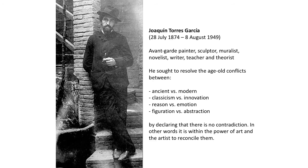He was an avant-garde painter, sculptor, muralist, novelist, writer, teacher, theorist, a real polymath. And he targeted age-old conflicts between ancient and modern. Classicism versus innovation. Reason versus emotion. Figuration versus abstraction. And instead of trying to wrestle out which was better, as so many philosophers and theorists have done over time, he simply said there's no contradiction between any of these. In other words, it's within the power of art and the artist to reconcile these age-old arguments. We don't have time to get into this, but he is a fascinating figure to study.